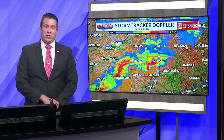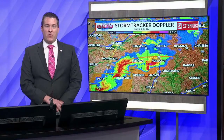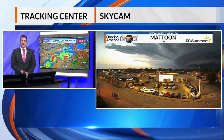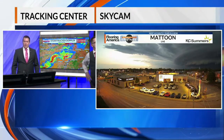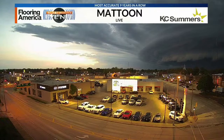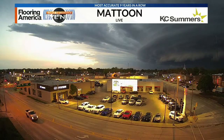In fact, what we should do is take our view from our Skycam. Our Flooring America camera from Casey Summers looks amazing with that shelf cloud coming on through. I wouldn't mind you guys even taking it full screen. Looks good. You've got the nice well-defined shelf cloud, the striations within the cloud there. Definitely gives it that UFO appearance. You've got the lightning strikes in the background. So that's a very good-looking shot as that's coming into the Mattoon area there.